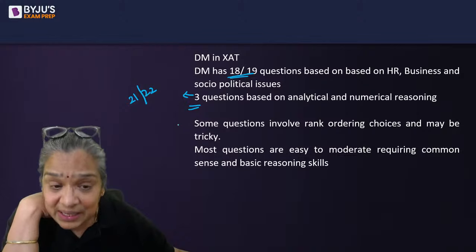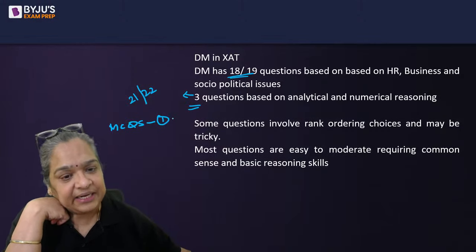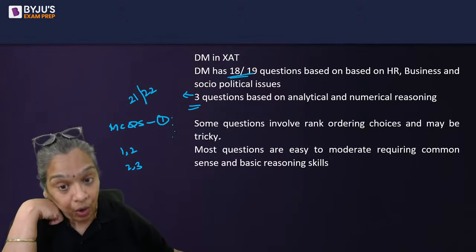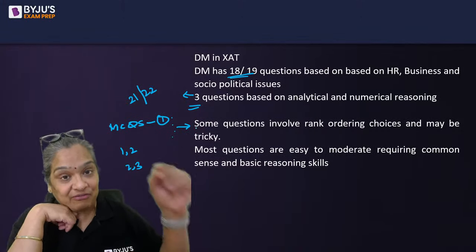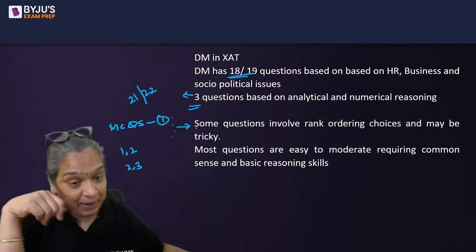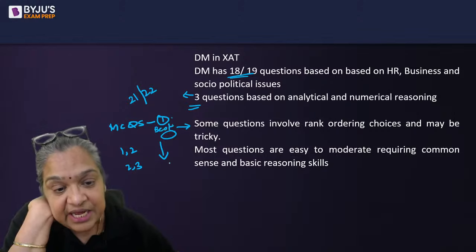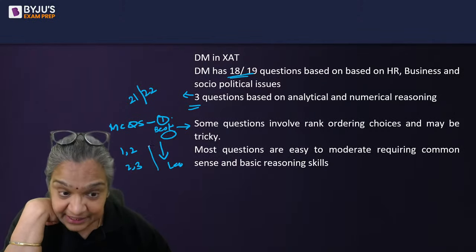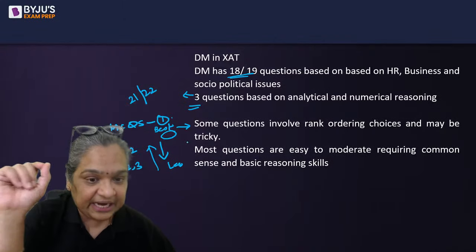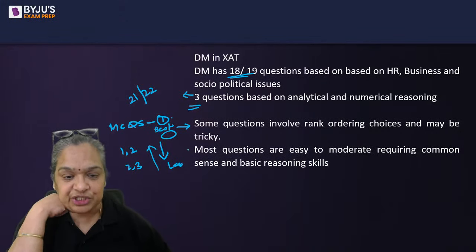All right. Now, there are multiple choice questions. You have two types of multiple choice questions. One where only one answer is correct, either A, B, C, D or E. One in which they'll say 1 and 2, 2 and 3. Also, you have rank ordering questions. You have to order the options in ascending order or descending order. Remember, descending order means the most effective is first, the best is given first, and the least effective is last. Ascending order means the least effective is first and the most effective is at the end. So you need to understand whether they are asking you in ascending order or descending order, and answer accordingly. Most questions are easy to moderate.